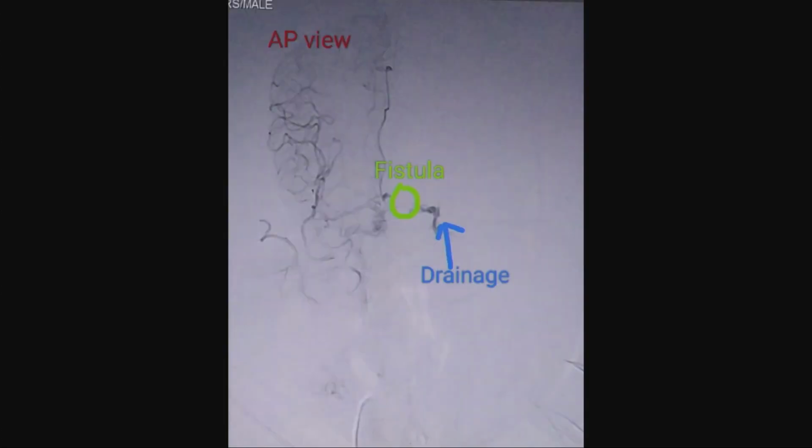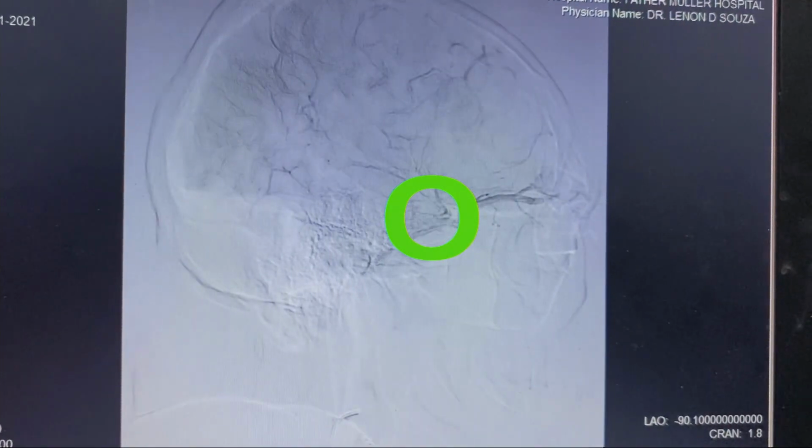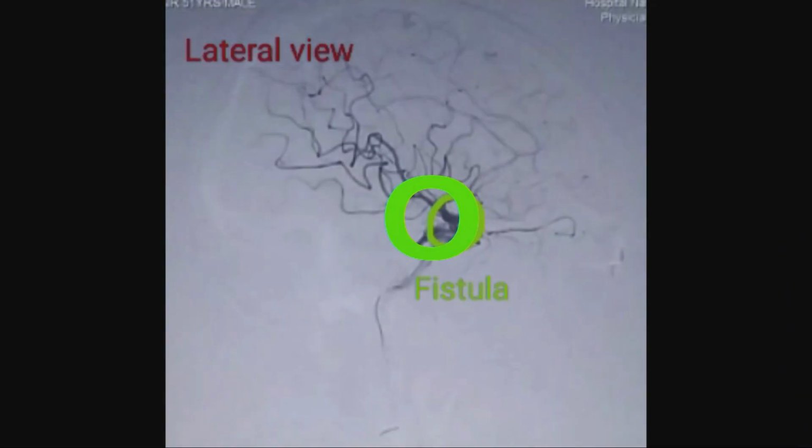They went ahead with the digital subtraction angiography, which showed a communication between the right internal carotid artery and the left cavernous sinus, suggestive of a Barrow's type B indirect keratico-cavernous fistula. This is the fistula shown in the right keratico-cavernous. This is the AP, and the other one is the lateral view showing the CCF.